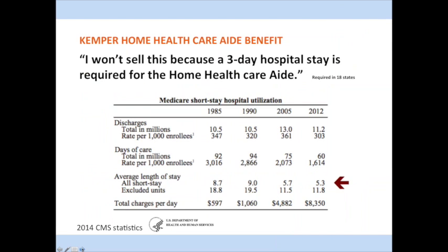The third objection that I talked about earlier is I won't sell this because in my state, a 3-day hospital stay is required for the home health care aid. That is true.